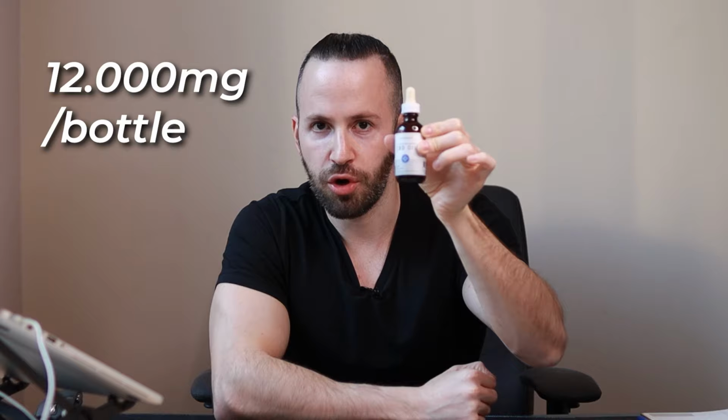So this one has 12,000 milligrams per bottle. Just to put it in perspective, half a dropper has 100 milligrams in it. And that thing I smoked before, the whole bottle had 500 milligrams. So in a couple of droppers, you can basically get the same amount as a whole bottle that you usually buy. So in this video, I'm going to try out this super potent CBD.